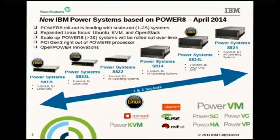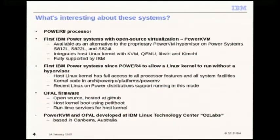So this gives you a picture of the systems that IBM released in June last year, all based on POWER8. These are the low-end 1 and 2 socket systems, and you'll see that some of them have this Linux logo on top of them, and they're systems that are priced more aggressively, that only run Linux, not AIX or iOS, as in the i5 OS. And the other thing is that these systems can be ordered with KVM on them instead of IBM's proprietary PowerVM hypervisor. So what's interesting here?